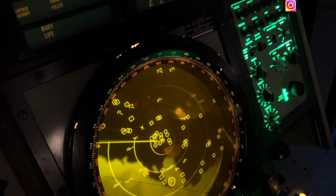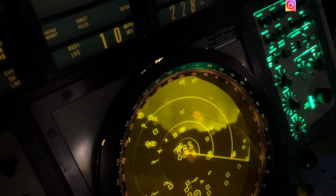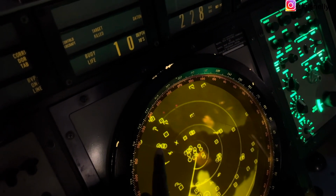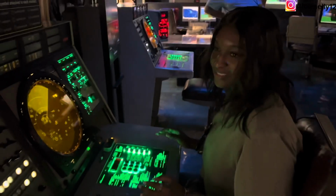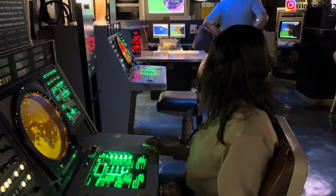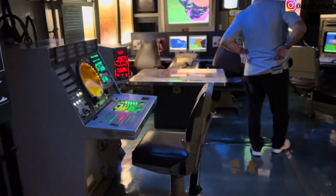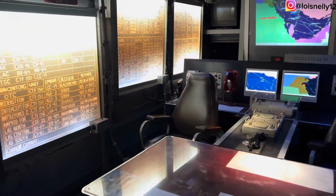You use this to see what ships or any person that you don't recognize is coming towards you for attack or something. Wow. Is it like a satellite? Well, not a satellite per se. You guys have a lot. We do.